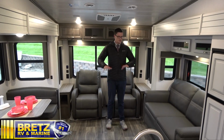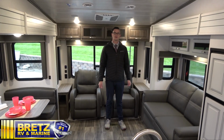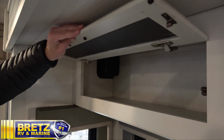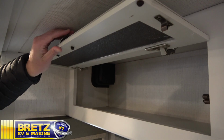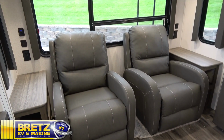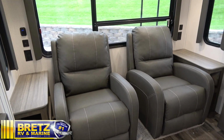The 27 SGS has two opposing slides, makes for a lot of room in a short coach, and they don't leave any quality out. All real wood cabinets, residential style hidden hinges, tons of USBs on both sides of these chairs, and 110 outlets on both sides. They leave a ton of outlets on here.